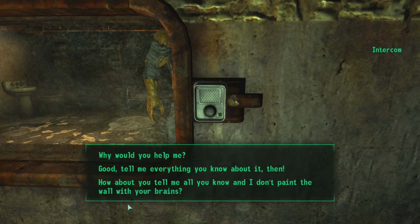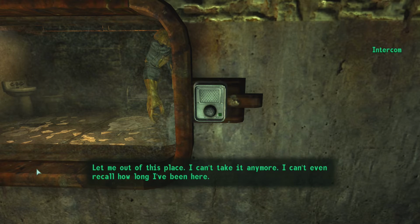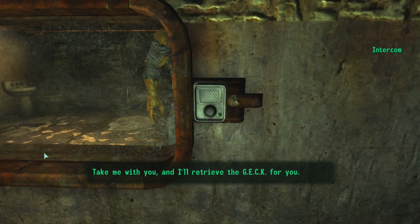No, I would gladly accept your help. Because you can help me. There it is. Let me out of this place. I can't take it anymore. I can't even recall how long I've been here. Take me with you, and I'll retrieve the Gek for you.